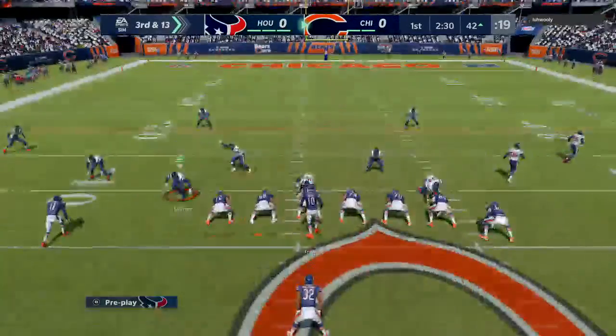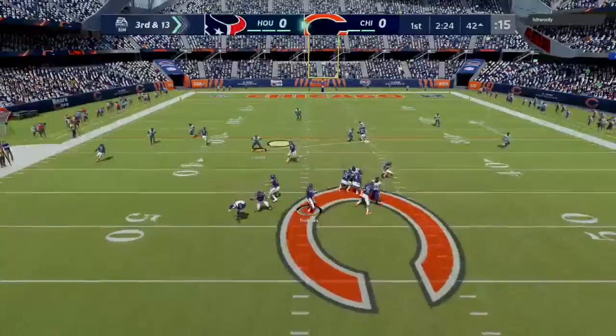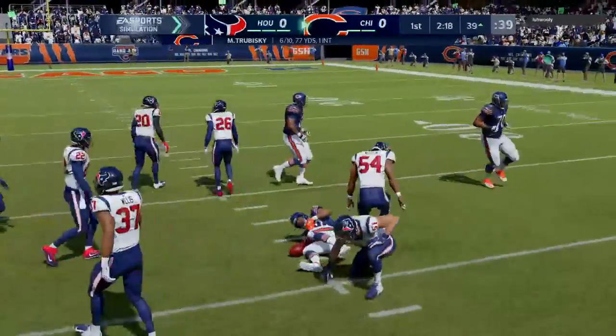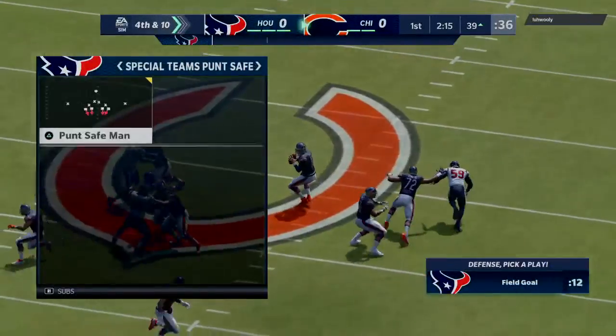And with a 3rd and 13 here, the defense in a dime look. Here's Trubisky. He'll get this underneath to Montgomery. And he'll go down to the ground at the 39, and obviously that's well short of the first. 3 yards, all they could muster there, and it'll bring up 4th down.